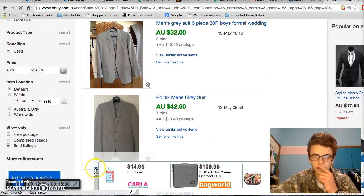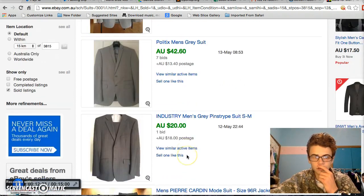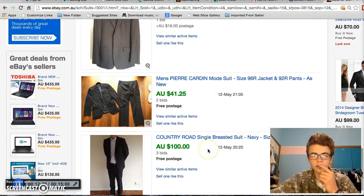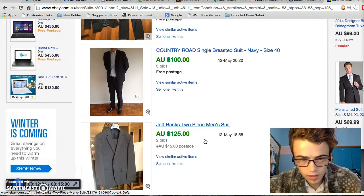What else have we got? We've got Industry again. Perry Cardine. Country Road suit, $100. Jeff Banks.